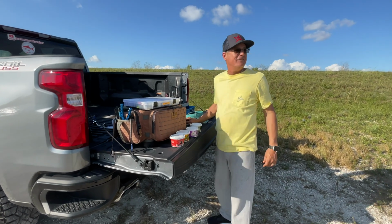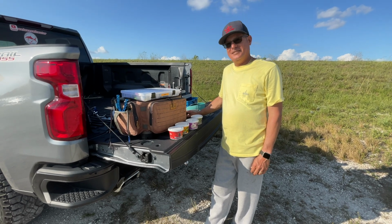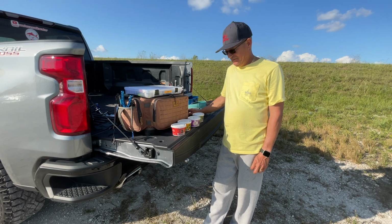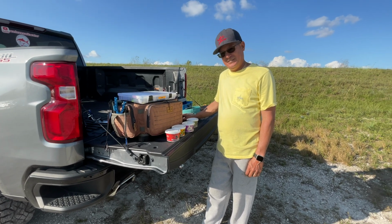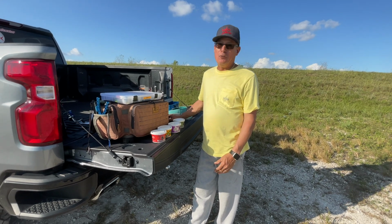We Love Saltwater did not do great in freshwater. So as you can see, we're picking up. And by the way, all the little containers for the worms and all that stuff, we don't leave them behind. Whatever we bring, we take with us. So what do you got to say about that? One fish. That's why we love saltwater.